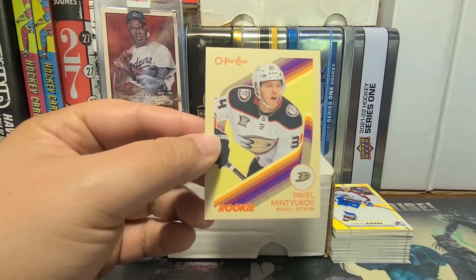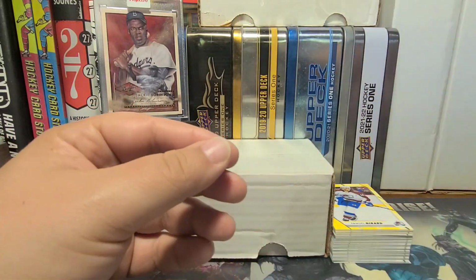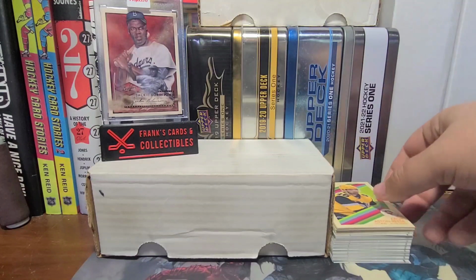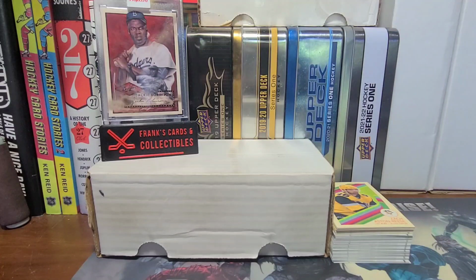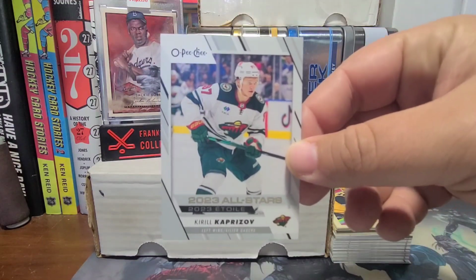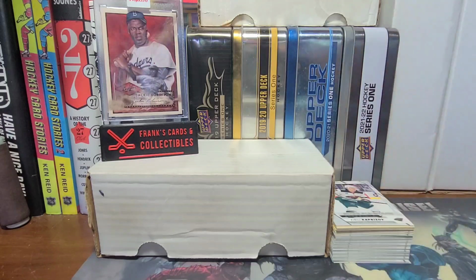I'm still trying to pronounce that properly. But yes, that's everything from our retro portion of the blaster. Then we got one base 2023 All-Star, and of course, it was Kirill the Thrill Kaprizov.